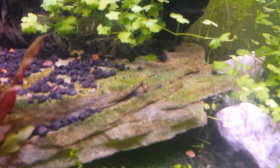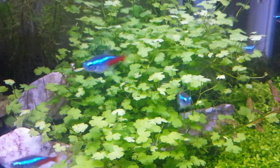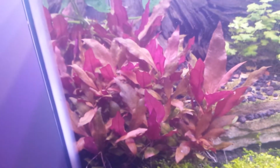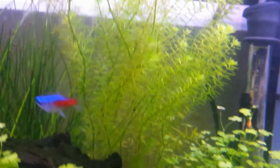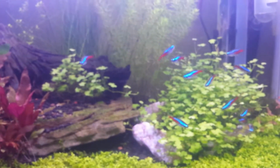You can see there's a lot of green algae on that rock. There's a lot on this, that. I had a lot on this, but I got it pretty much off. There's some on the Anubias back there. There's some starting to even be on this. And even on my chrysanthemum, there's some on there. But it's not too bad. It's nothing I can't control.